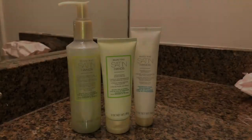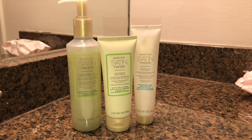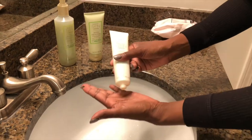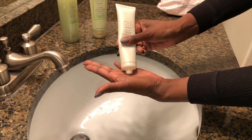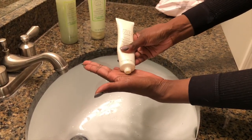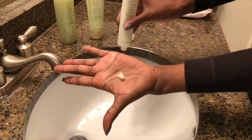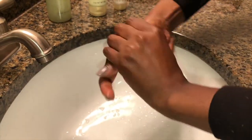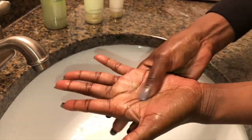If you have hands, you definitely want to be friends with these guys. We start off with the protecting softener, and this has a thick, waxy texture, so it's kind of hard to get out of the bottle. Just give it a good squeeze, put a small amount in the palm of your hand, and then massage it in. Get the inside of your palms, the outside of your hands, and in between your fingers.